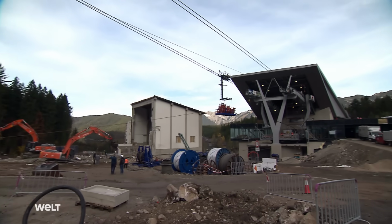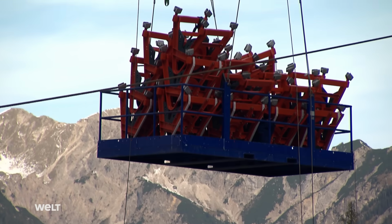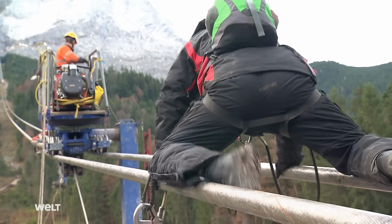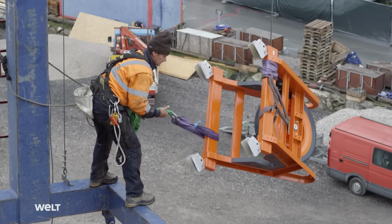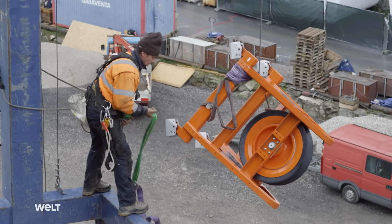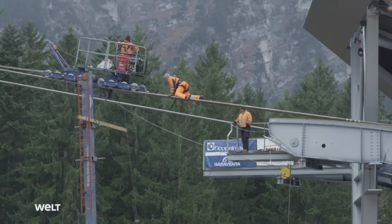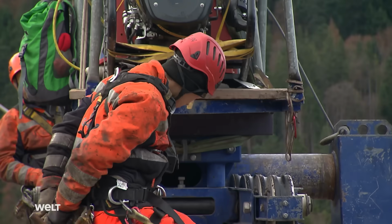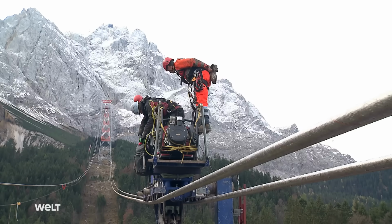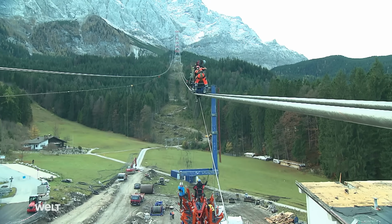Now it's time to mount the rope supports to the new track rope. The rope supports fasten the track and the haul rope together and help prevent oscillation along the cable path. The crew have to travel all the way up to the summit on the auxiliary gondola. The 21 rope supports are fastened to the ropes at varying intervals. They also keep the ropes from getting tangled and prevent the haul rope from sagging during operation.